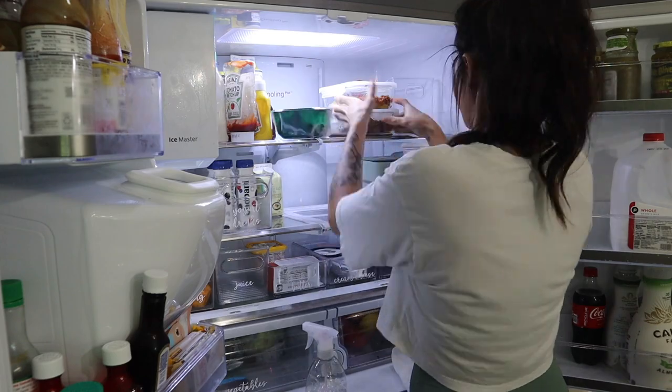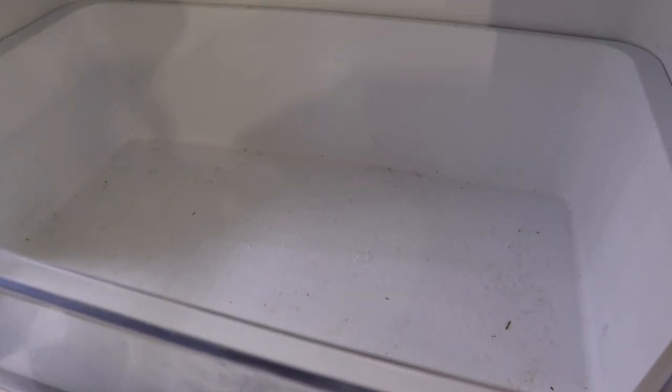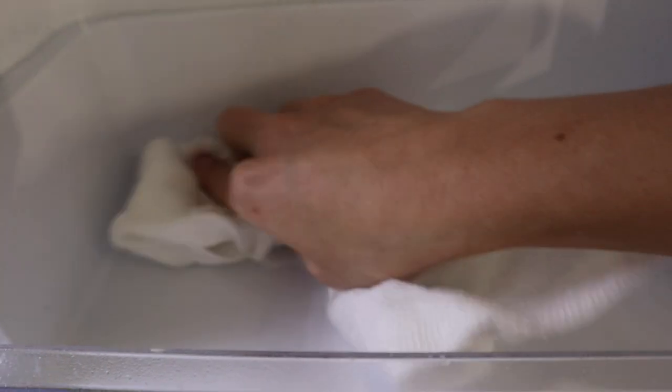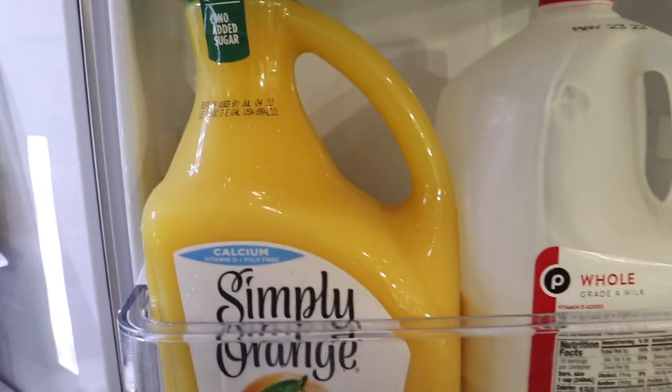And I just wanted to note that every single time that I restock my fridge, it's never the same. I'm constantly rearranging stuff and moving stuff around. And also on top of that, as time goes by, it just gets disorganized anyways. So there's not really a method on how I do it. That's why I love the bins. The bins definitely help with keeping the fridge more organized.